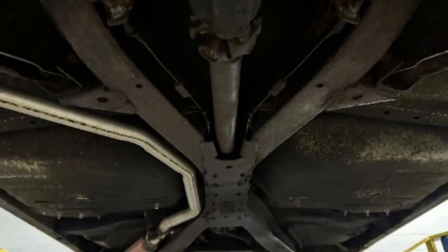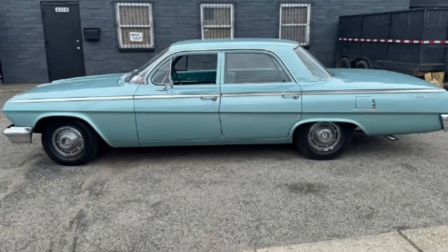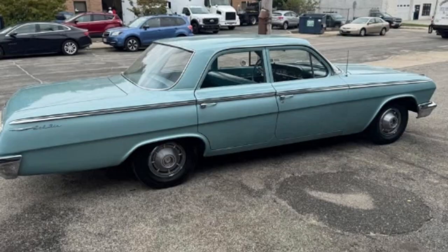Under the hood, this Bel Air is equipped with a 6-cylinder engine mated to an automatic transmission, a combination that provides smooth and dependable performance. The car is reported to run and shift very nicely, making it an ideal candidate for casual cruising and local shows. While it is not option-heavy, consistent with how many Bel Airs left the factory, it retains the straightforward character that made these models such popular family cars in their day.